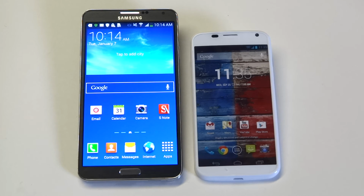Battery life on both these phones, the Note 3's got a 3200 mAh removable battery. The Moto X has a 2200 mAh non-removable battery, so you can remove the battery on the Note 3 but not on the Moto X.